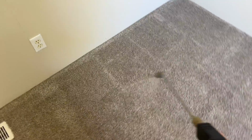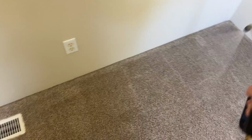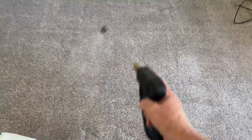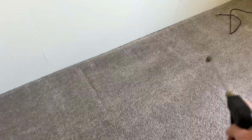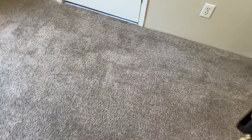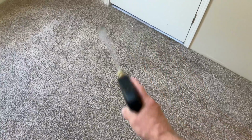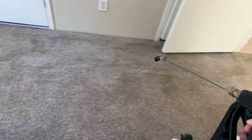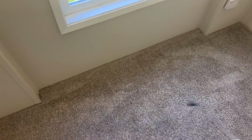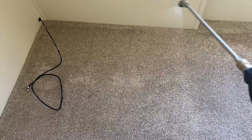Okay, so lighting's not too good in here, guys. There's no lights in these bedrooms, but I'm just going around doing a nice deep pre-spray. We're not puddling it up or anything like that, but plenty in there because we want to get that deodorizer deep in the fibers. And when she goes through with the CRB, we're going to be scrubbing it deep into the fiber.